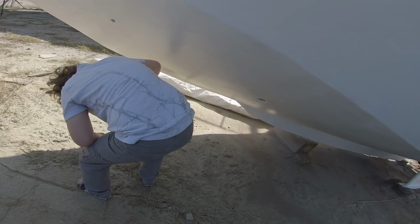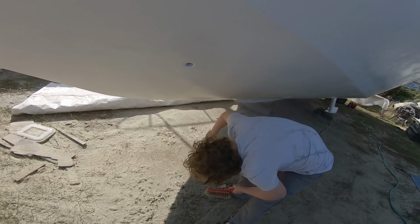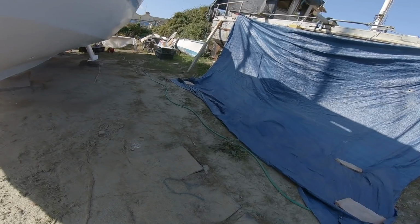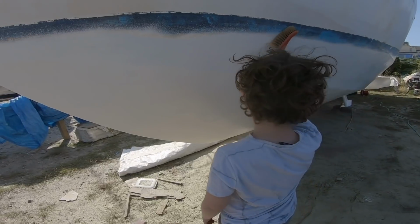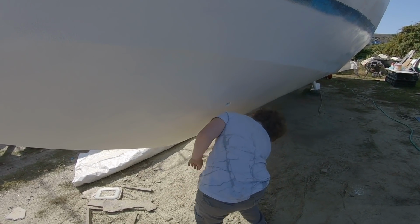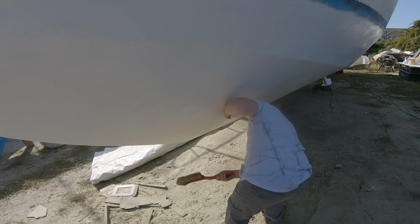So Jack's just on bug rescue before I paint the boat. He's removing the spiders. Little spider. 1 spider saved from epoxy. So Jack's just come out to sweep down for me in preparation for coat number 2.